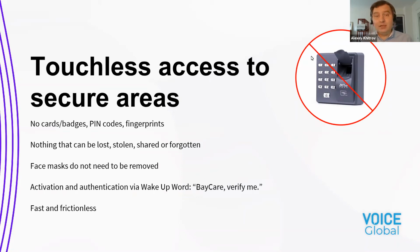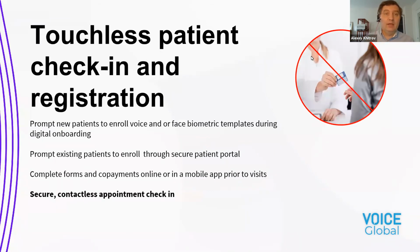It can be activated with wake-up words, in a similar way to when you say, Alexa, do that. You can use the same type of wake-up word for your facility, and then use the biometrics to gain access. It's very quick. You saw that all the authentication, all the identification was done essentially in real time, and it's frictionless. So again, simple and secure and healthcare friendly.